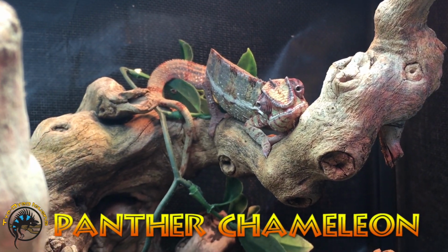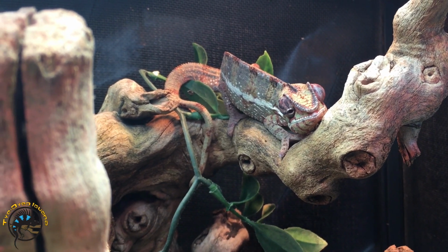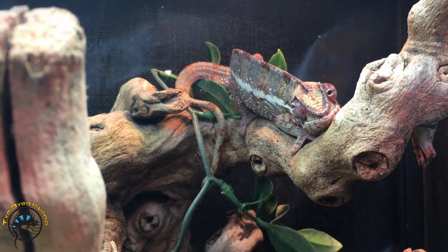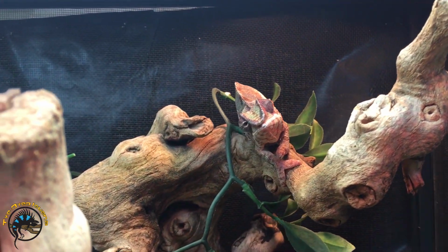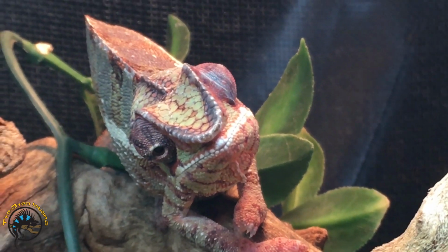Now the next chameleon we've got is similar in size to the veiled chameleon, but is a tropical species. This is the Panther Chameleon. Because they originate from a tropical environment, the island of Madagascar, their cage will need to be sprayed 2 to 3 times a day because they're used to getting more water.